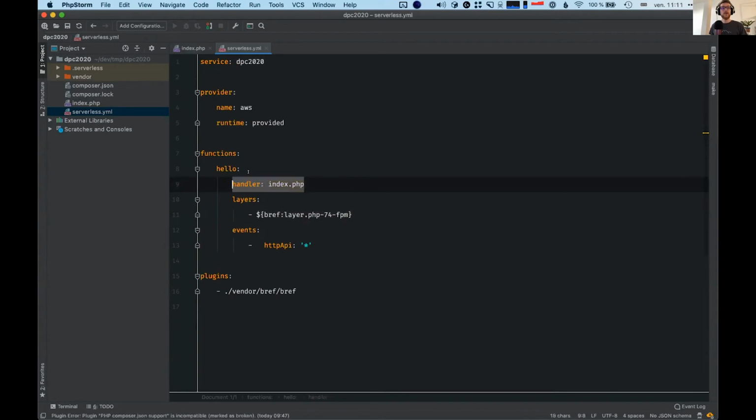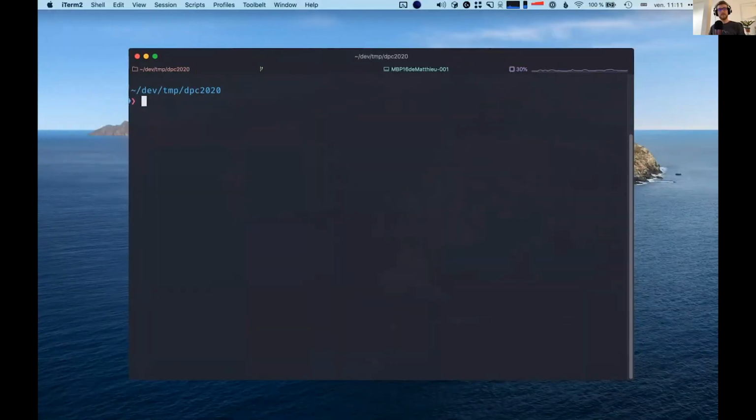Next, my handler for all the requests will be index.php. Every request will be sent to index.php. And let's give it a try. Let's deploy. As I mentioned, I'm just running serverless deploy.